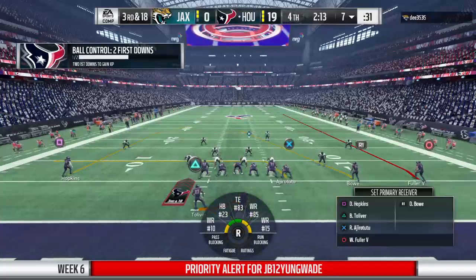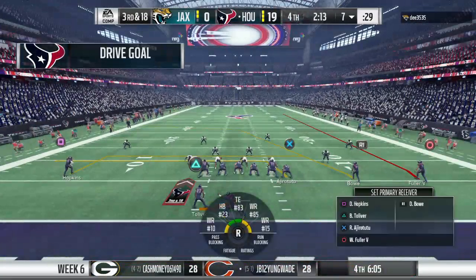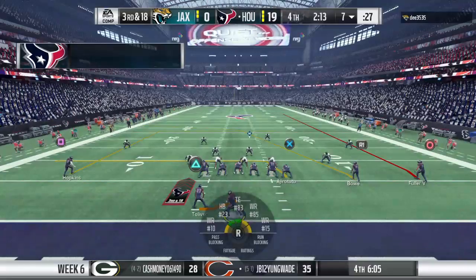Flex round! Flex round! Here we go! Flex round! Flex round! Flex round!